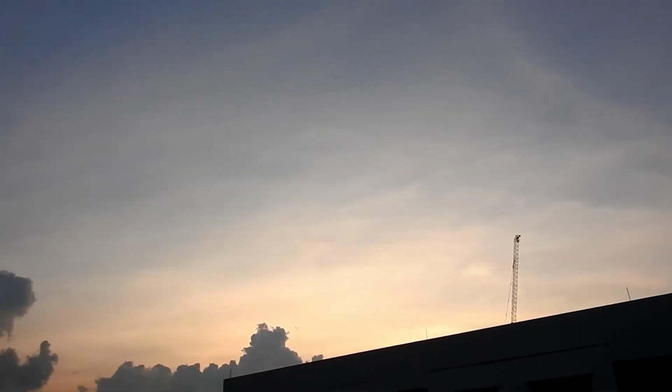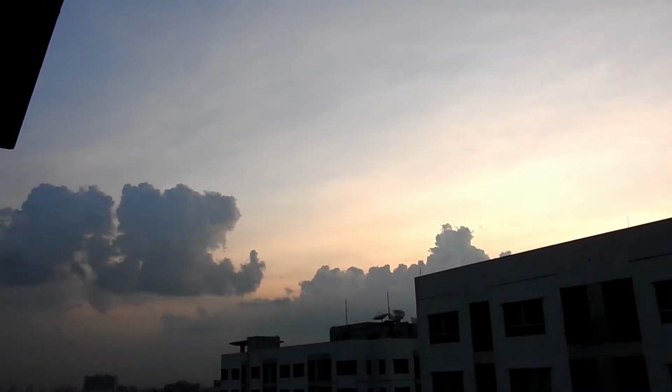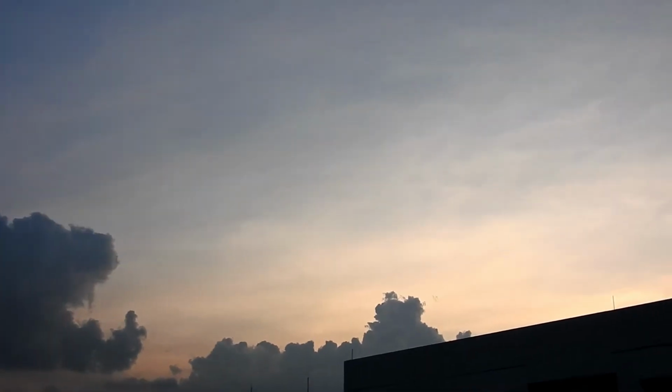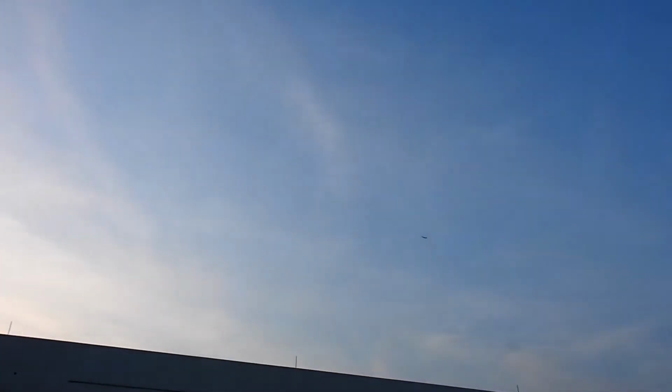Absolutely ridiculous. See this? This is not natural. The sky did not look like this 10, 20 years ago. Now people think that it's normal. Absolute madness. It looks absolutely disgusting in my opinion. And it's baffling that nobody notices.